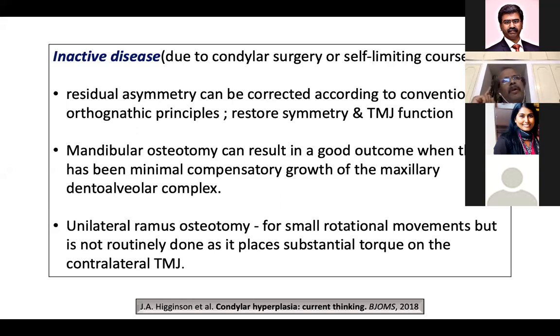Because of these advancements in technique and everything, we still have a good chance of doing everything in one shot. Once the activity is complete, once the growth is complete, go with the one shot really. Next one, please.